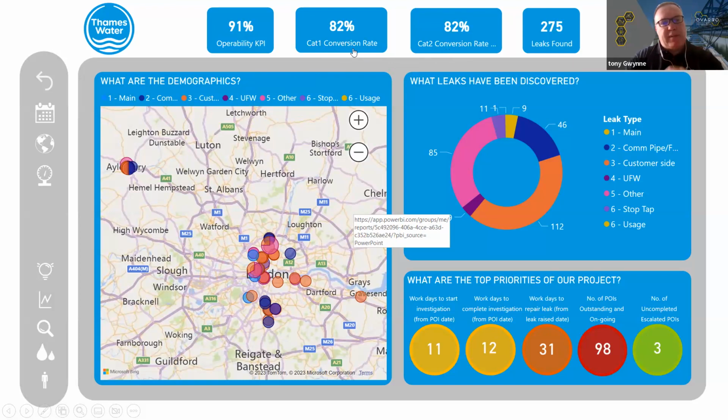Category 1 means that within the Leak Insight algorithms, every box is ticked to say, yes, this is definitely a leak. There are no parameters missing from this leak. So basically we're saying we believe it's a leak 100%, and it's all about the technician then finding that leak.